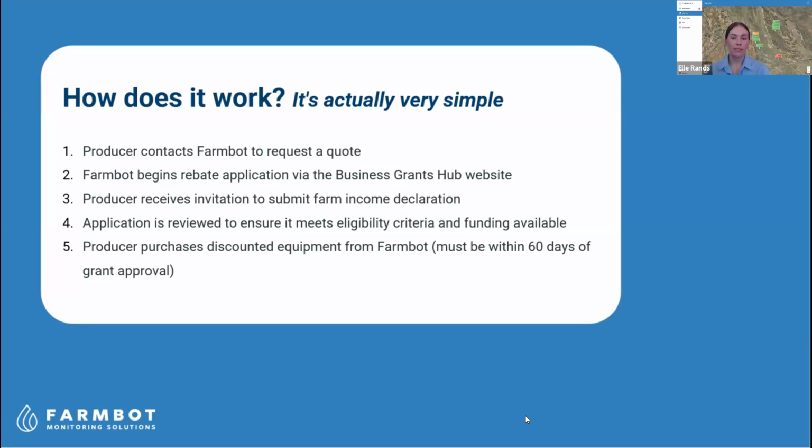You'll then get an invite to submit your farm income declaration via the grant, and add your primary producer details through the grant program portal. It's just a 1-pager. It's pretty straightforward. Once you've completed that, you let whoever's submitting the application know that it's been completed, and then we will submit the application on behalf. Once it's been approved, you'll be notified and have 60 days to purchase the technology.